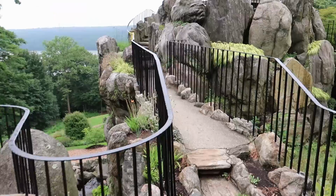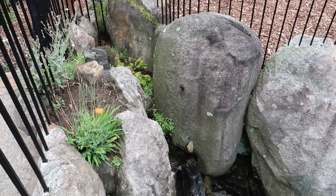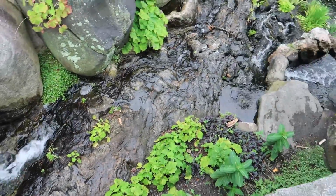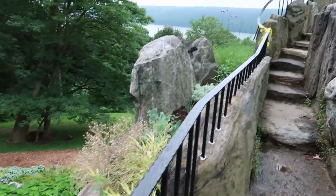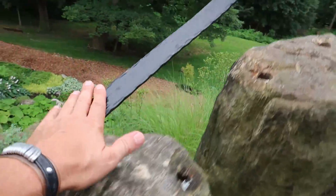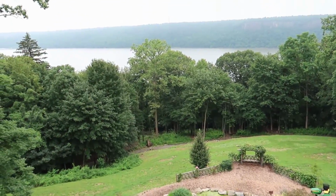Look at this. What a view. That big waterfall starts with this little area right here. Wow. What an engineering marvel. And then this is where the tree fell. You can see it's bent. Whoa. Holy cow.